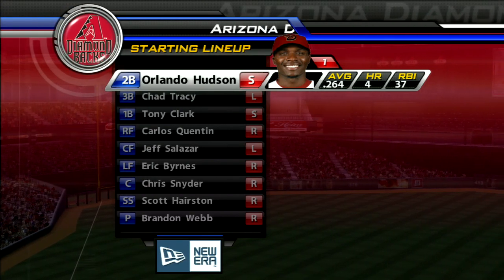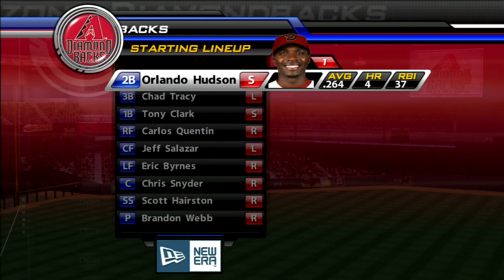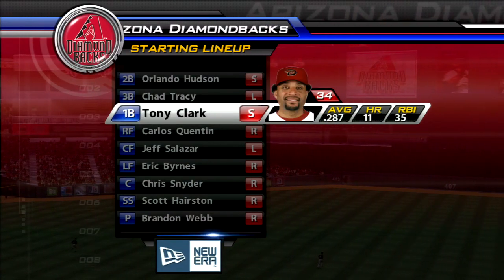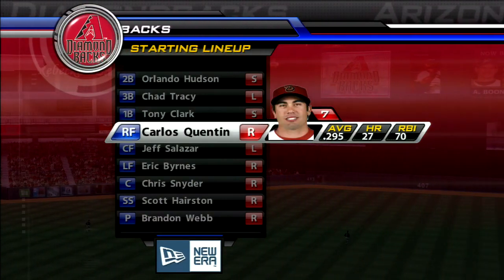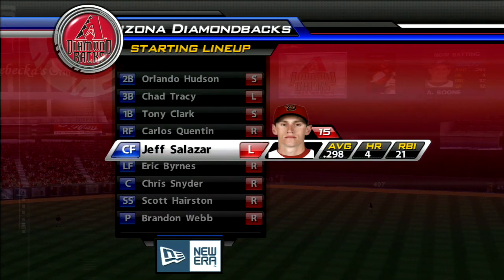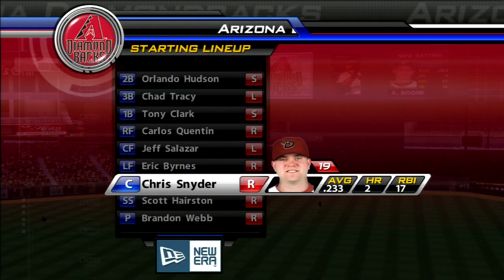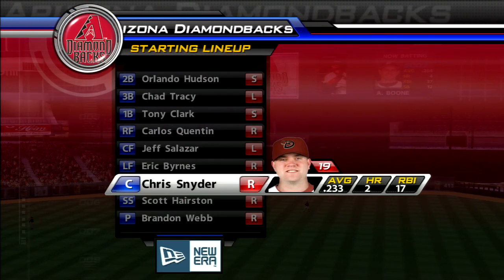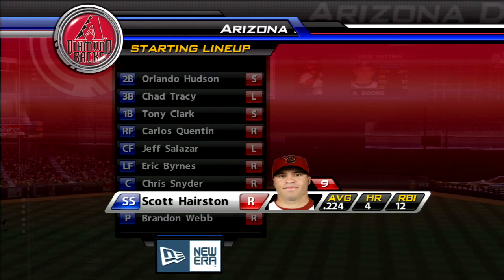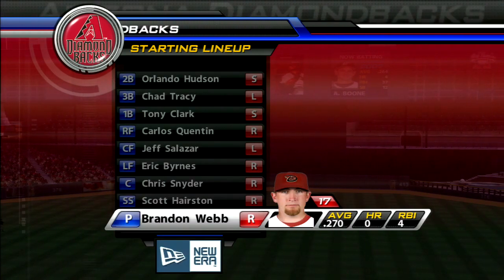A look there at the starting lineup for the host Diamondbacks now. Leading things off, the guy they call the O-Dog, Orlando Hudson. He's at second base. Chad Tracy will bat second. He's at third. Tony Clark will bat third. He's at first base. Following him, former Stanford star Carlos Quentin out in right. Jeff Salazar bats fifth. He's in center field. Eric Burns will hit sixth and play left field. Chris Snyder is behind the plate. He'll hit seventh. Scott Hairston will bat next, really struggling against right-handed pitching, something to be aware of. And batting ninth and doing the pitching in this one, right-hander Brandon Webb.